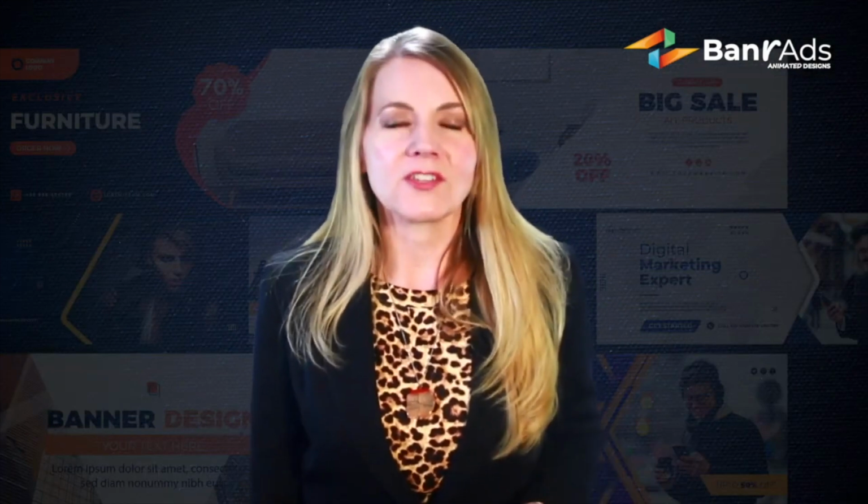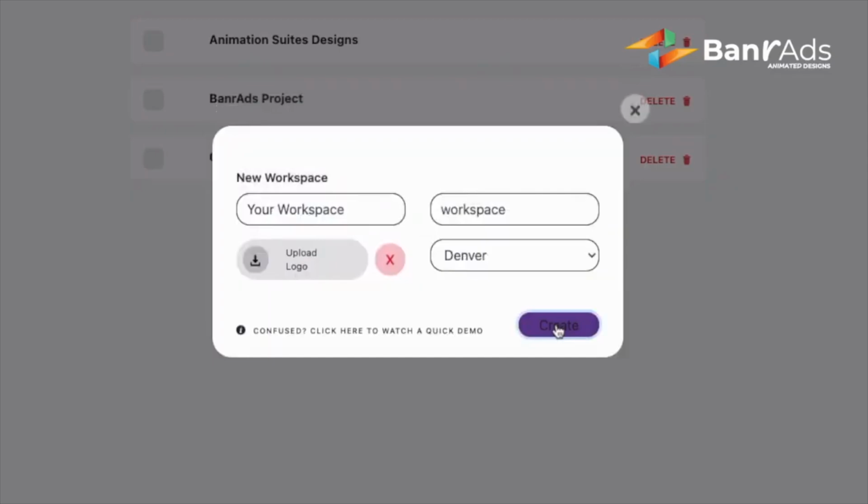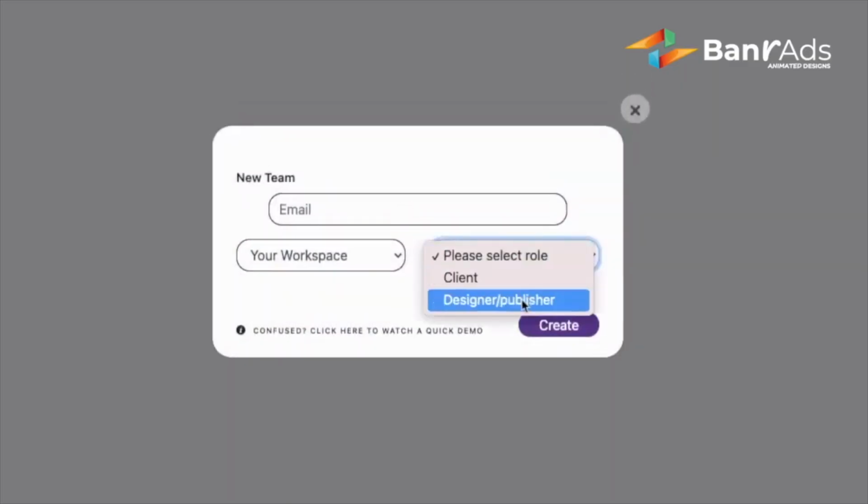And better yet, if you don't want to do all the design and sales work, then just outsource it. Simply create a workspace to include an offshore designer, add the client, and let them work it out.